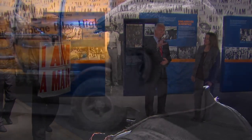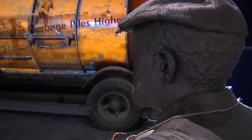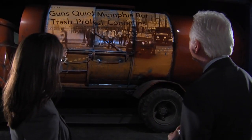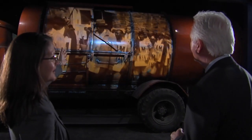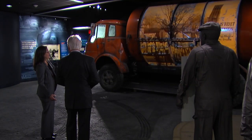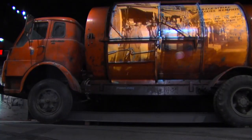But they are facing what is in many ways symbolic of what they were going through, the conditions that they were fighting. Right, so they're walking on the street, and we're looking at the archival footage of the sanitation strike. So we're with them and seeing what they were going through during the sanitation strike, and the headlines of the strike coming up on the screen of the sanitation truck.